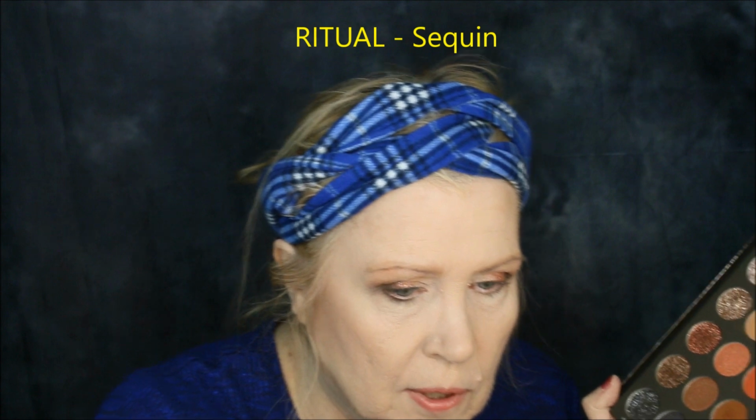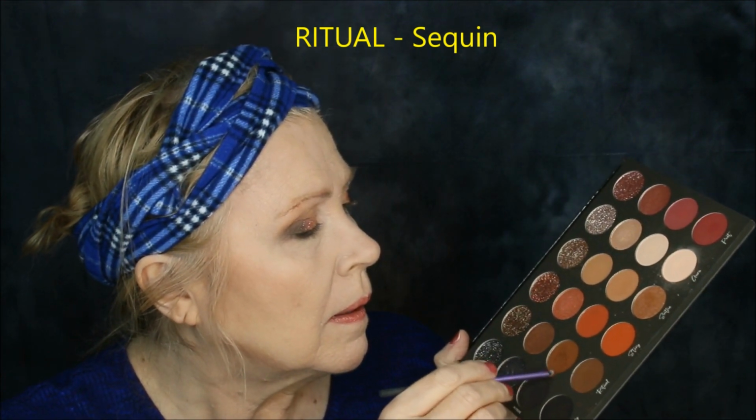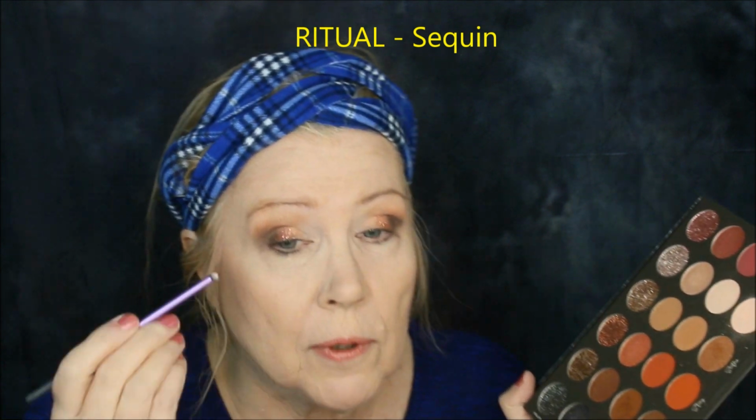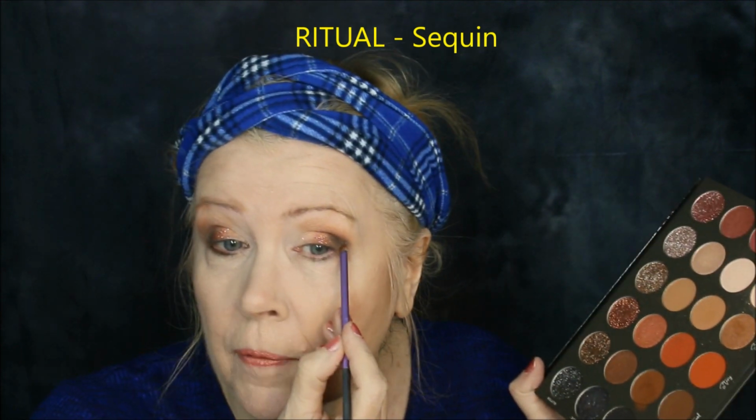So I'm going to line underneath my eyes. I'm going to use a liner brush for that. And I think I'm going to use the Sequin Ritual. I think that's a pretty looking shade. Let me see. Okay. I'm going to tap off a little bit of it because that's a very powerful shade. Woo! I'm just going in the outer half, connecting to the eye, just with the outer half.